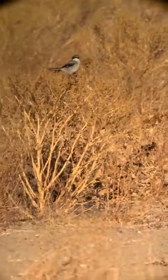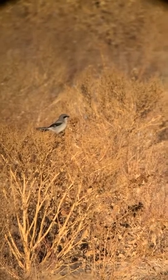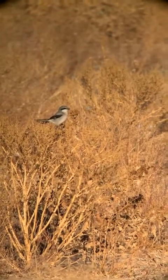Beautiful bird. The butcher bird. Yeah, he's pretty cool. Oh, killer. Yeah, we can post some pics on Instagram later. We've got some really killer crane shots.